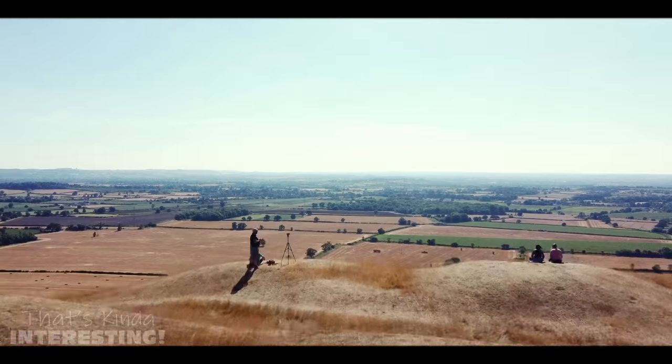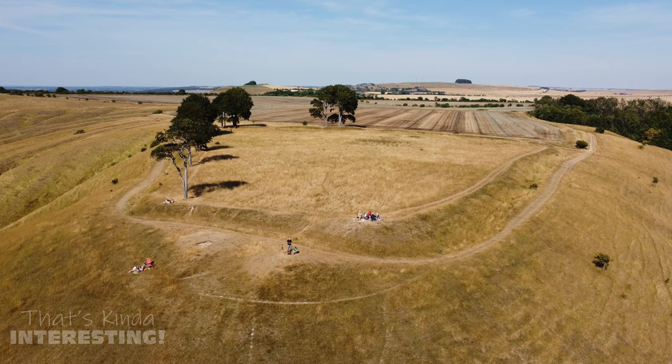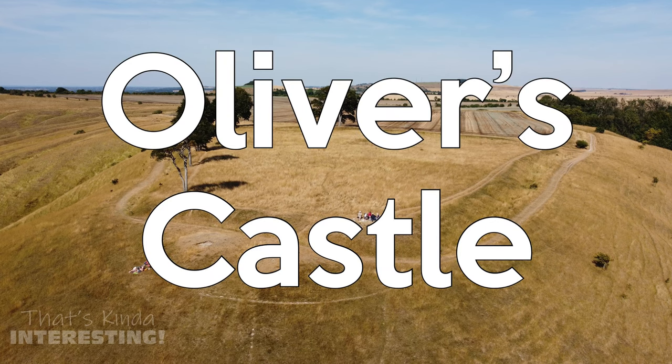It's the second horse they've had in these parts, but to discover what became of the first horse, I'm going to have to move from this part of Roundway Hill to this part of Roundway Hill, a mile east from the new horse and next to this Iron Age hill fort called Oliver's Castle.